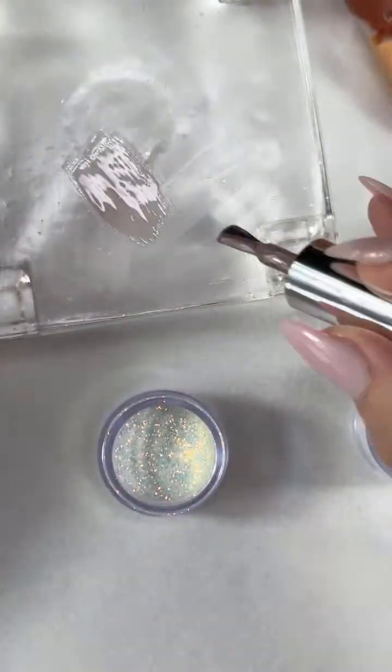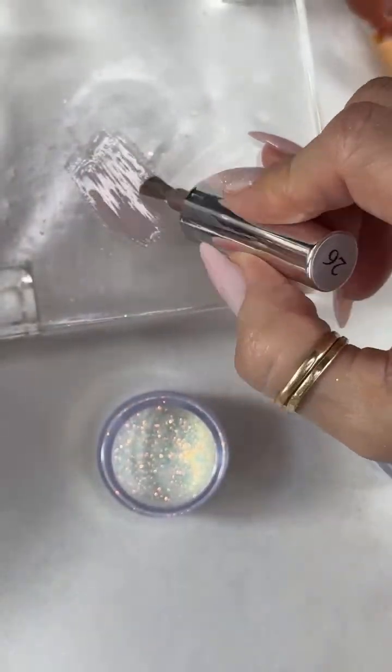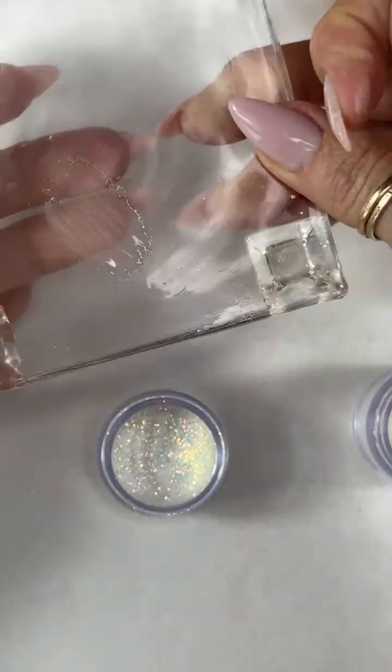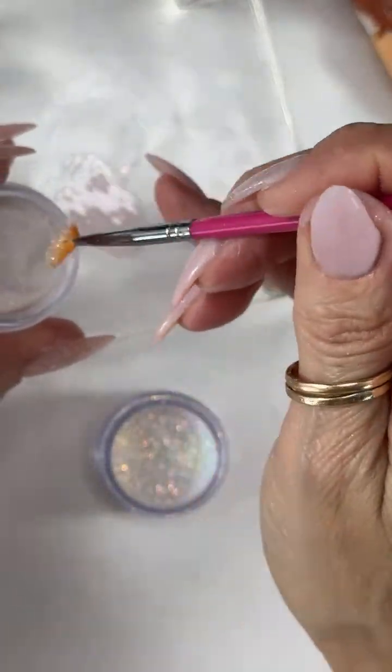So that's about the color on her nails. I want to match the color. That's another thing. Make sure you match the color on here. And a lot of times this is glass. I'll put my hand underneath so they'll see it more. So this one's Goldie Girl.